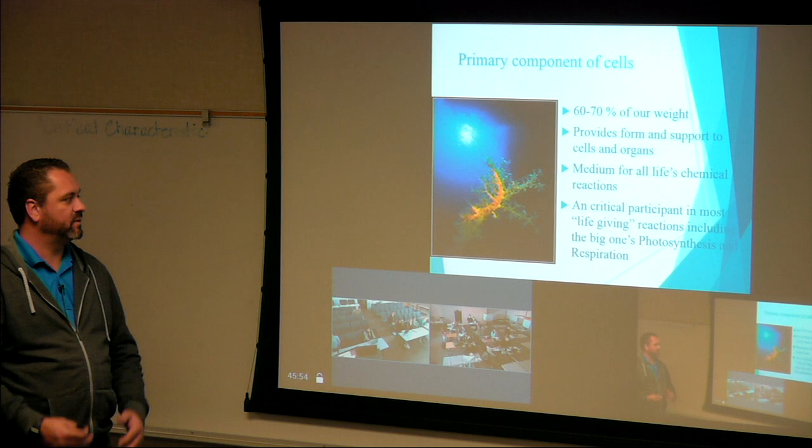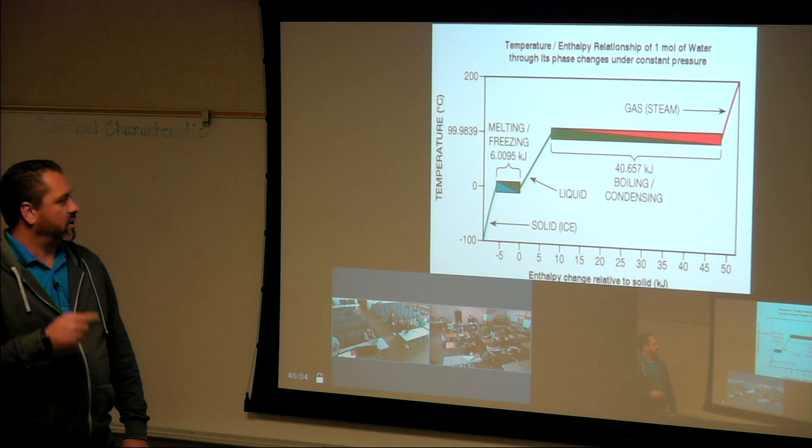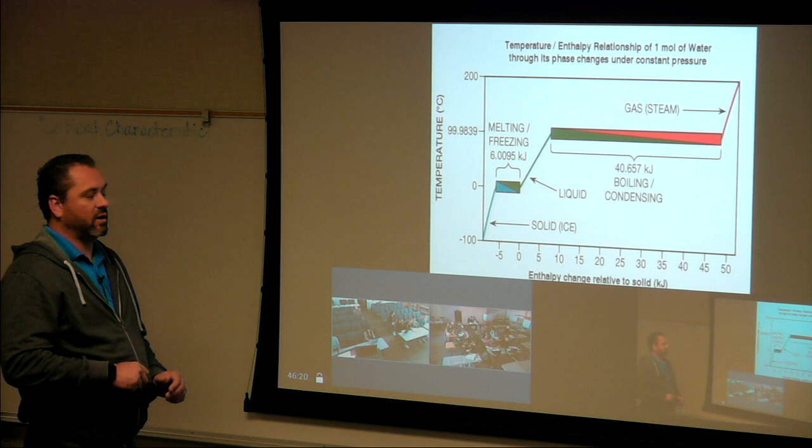And a critical participant in life-giving reactions, including the big one, photosynthesis and respiration. So here's where we're going to get into the basically kind of the chemistry of water, which I might narrow out a little bit. But if we take solid ice, thermodynamics say that it's not going to take much energy, or will take energy from the sun. If we were to take a block of ice and just put it on the table, it will want to resume back into its liquid form.